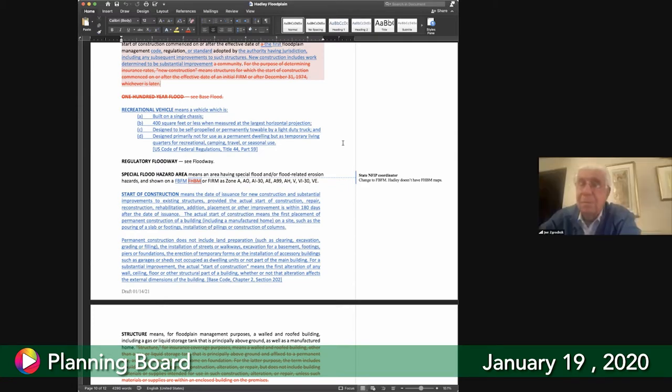No, it's a lot different because the federal government is involved. And if you don't comply, and I don't see that in here anywhere, there are three sanctions against the town or the people owning the land. Number one, you cannot get federal flood insurance if we don't.